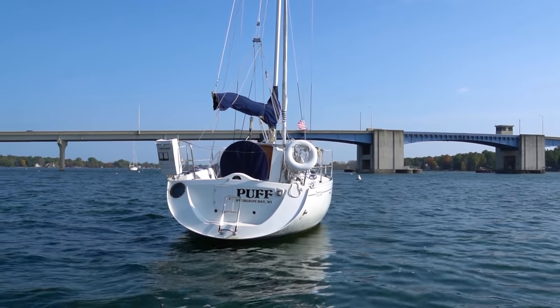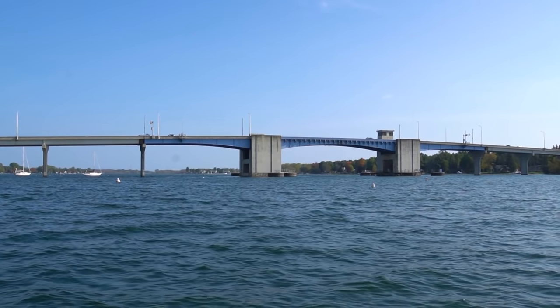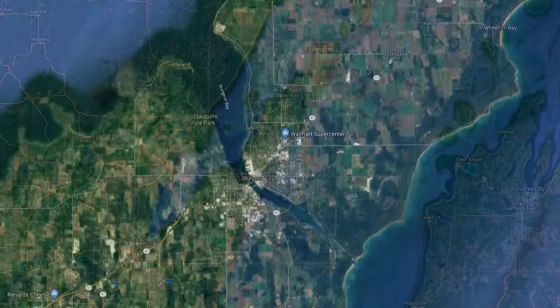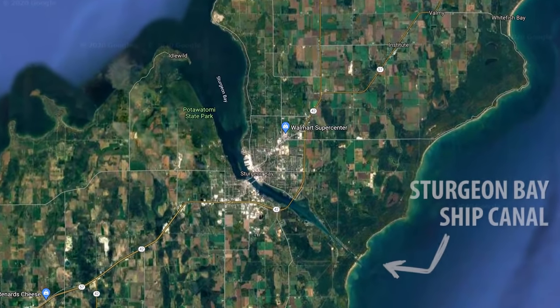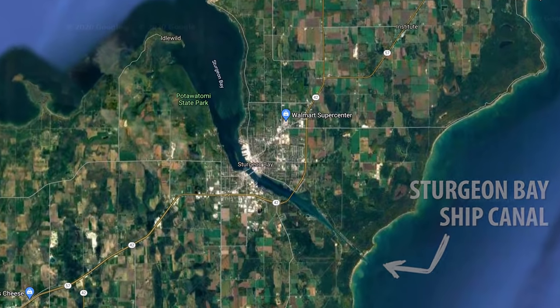See if we can find some. We're in the Sturgeon Bay Ship Canal. This was almost a cut through Sturgeon Bay, which is kind of a peninsula of land that juts up into Lake Michigan. And man, we cut through the rest of it. So there's a man-made canal that basically connects the main lake, Lake Michigan, to Green Bay, to Sturgeon Bay, and then Green Bay on the inside.